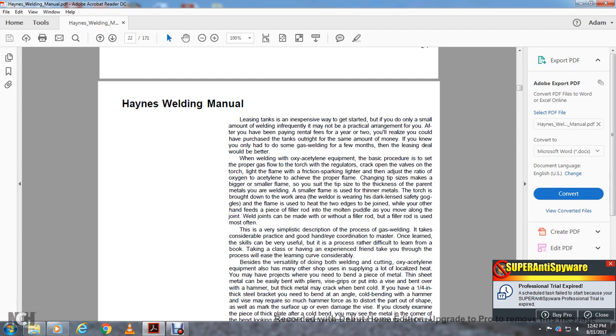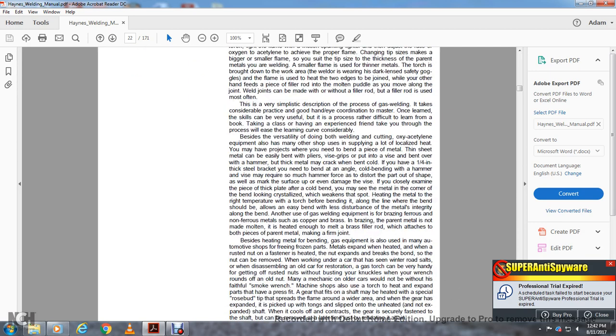Use a small flame to achieve welds on thinner metals. The torch is brought down to the work area while the welder is wearing the dark lens and safety goggles. The flame heats the two edges to be joined while the other hand feeds a piece of filler rod into the molten puddle as you move it along the joint. Joints can be made with or without filler rod, but filler rod is used most often. This is a very simple description of the gas welding process, which takes considerable practice to master good hand-eye coordination.